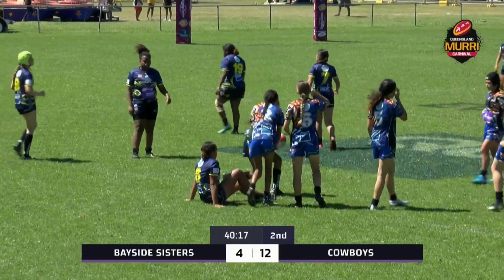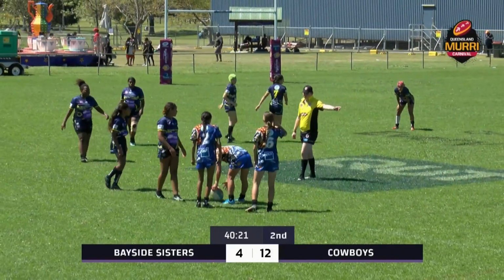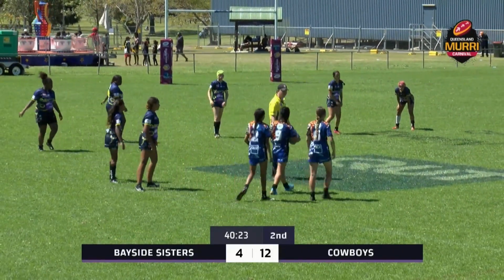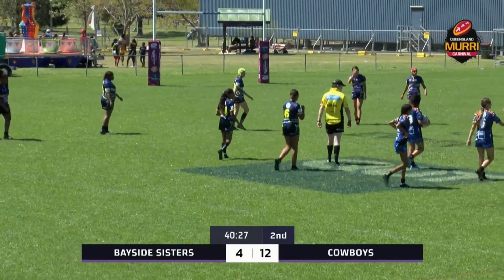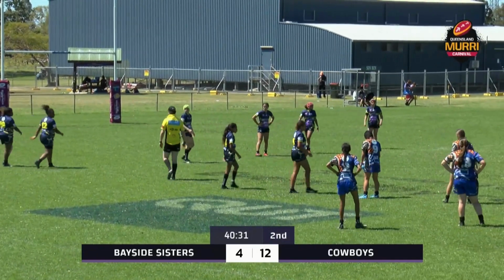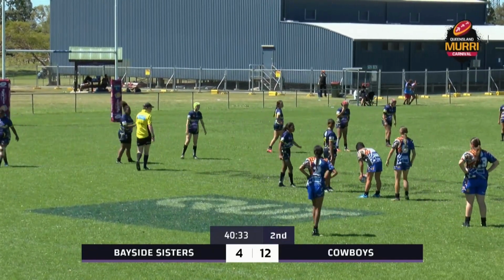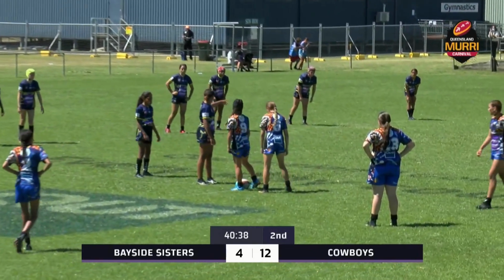Well, if she would have got that ball, she would have had a little bit of open space there. Yeah, the Bayside Sisters were in trouble there, and the winger did a great job to defuse that. She had no option. Outnumbered there on the wing, and she's managed to shut it down and force an error. Only 8 points in it for this game.